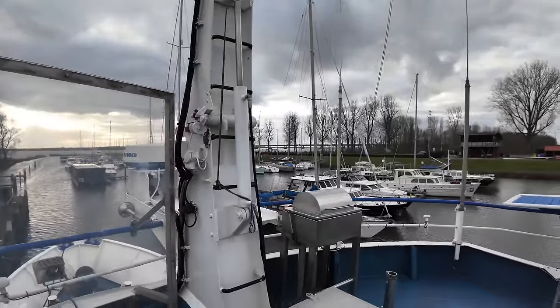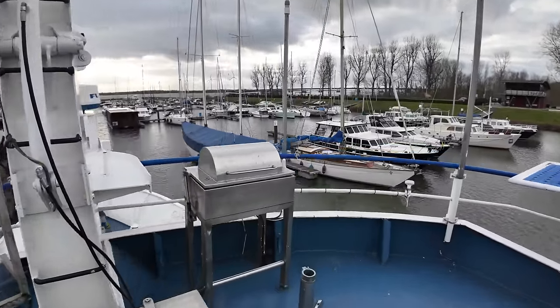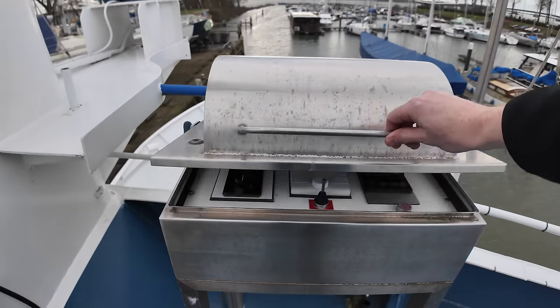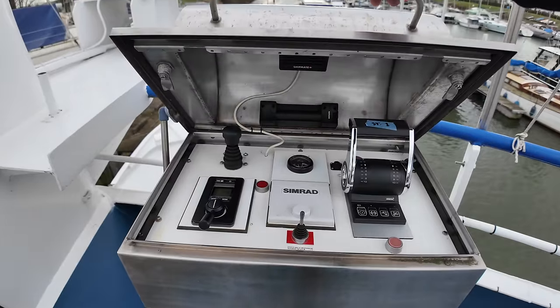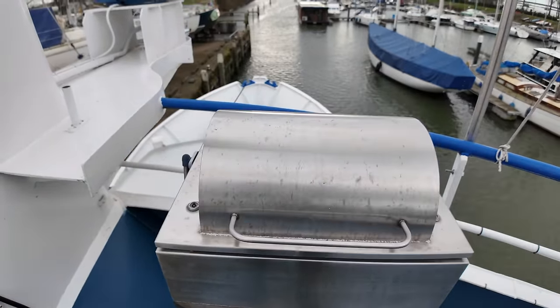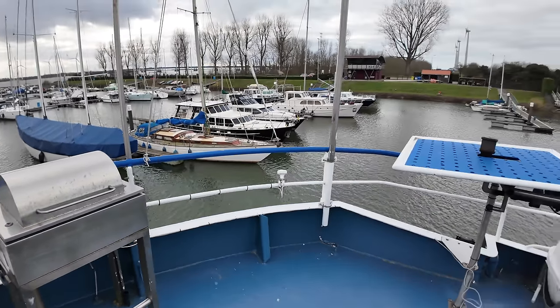You might have noticed it, but no, that is not a barbecue. It is a helm station. Neatly stowed away under here, rather than sausages and burgers, we have all of the controls that will enable you to captain this ship from this position. The controls are hydraulic.